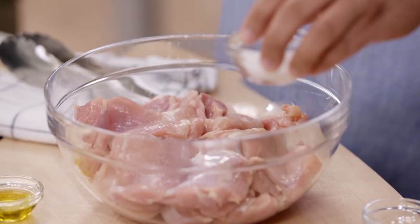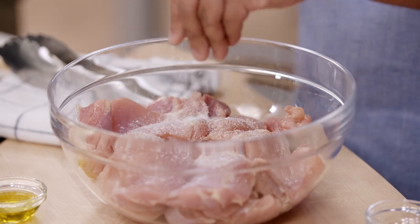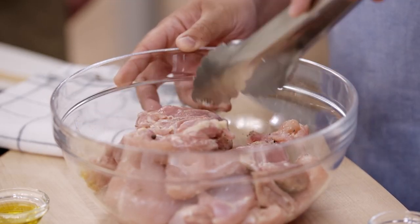So now that we have that garnish out of the way, let's go ahead and take a look at the base of our recipe, which happens to be 3 pounds of boneless, skinless chicken thighs. Now, I'm gonna season these with a little bit of salt and pepper, so that way it already has flavor. I want that flavor of the salt and the pepper to really permeate the meat. Now that the chicken is well seasoned, we could go ahead and get cooking.